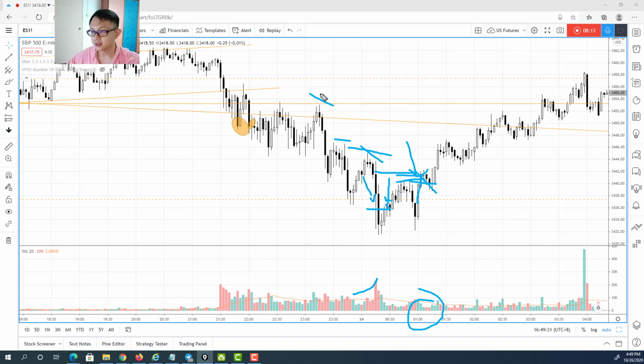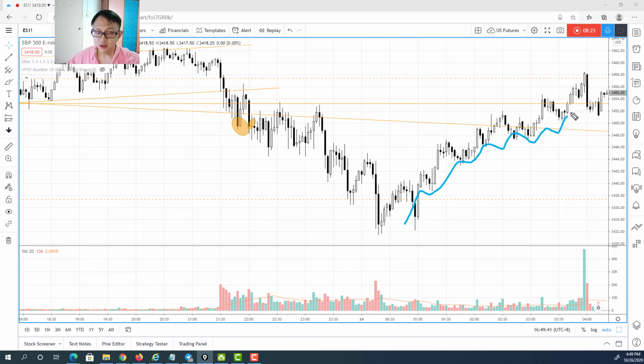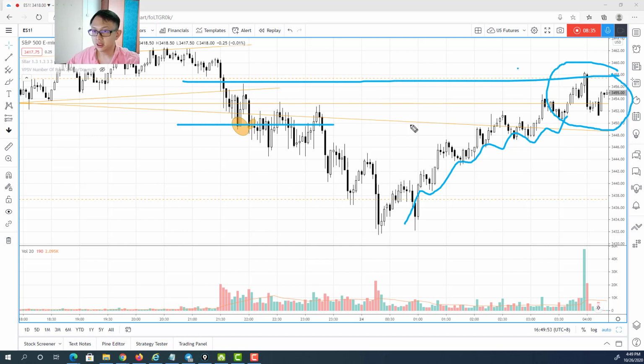Definitely this is a good chunk to profit from, and subsequently there is a rally up to recover all the losses. Just look at where the price stopped. Again, it just stopped at the resistance zone, 34.50 to 34.60. That has proven to be a very strong resistance zone between 34.50 and 34.60.